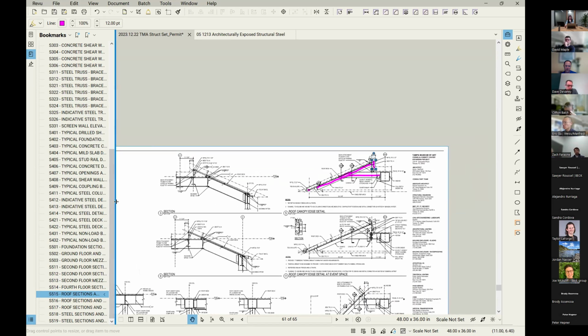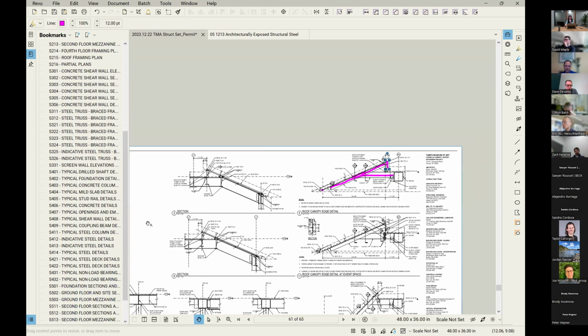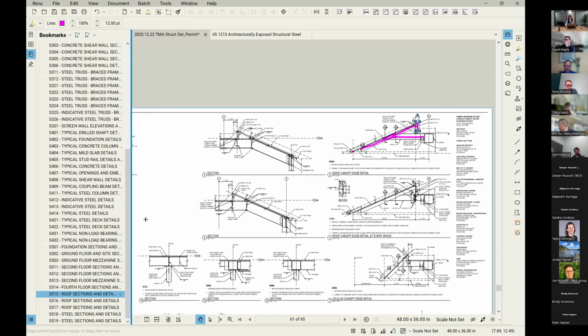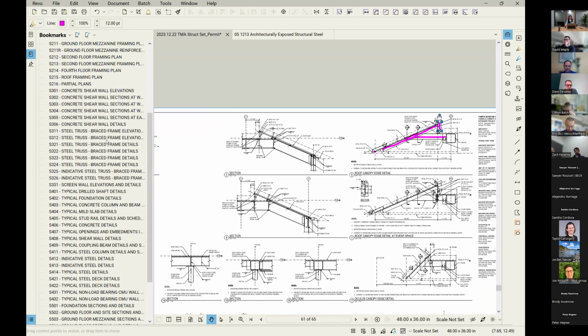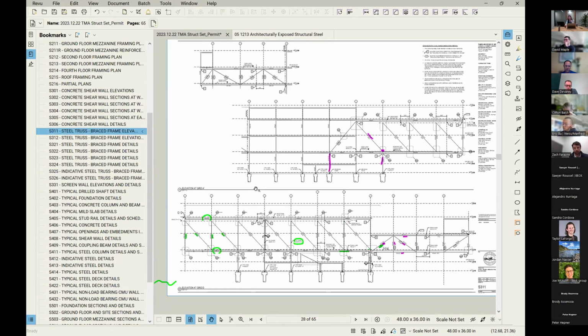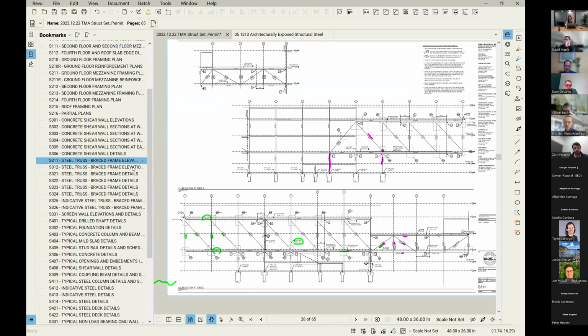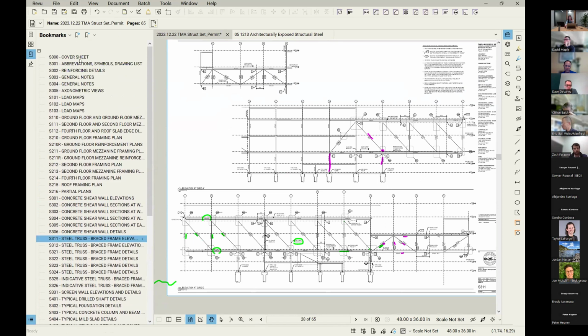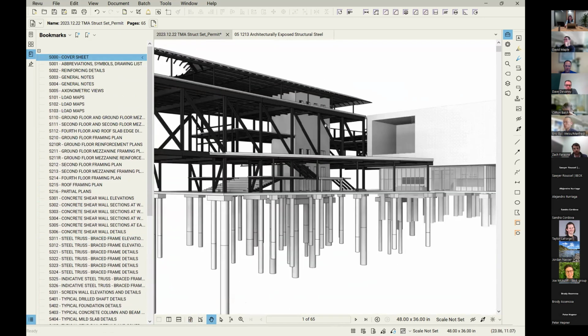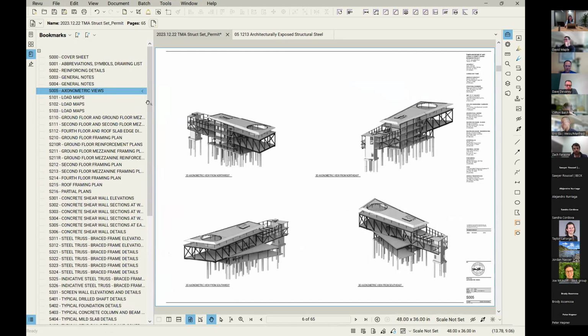I don't see a lot of value in going through all of our typical details. I think we're just going to look at some very specific details, and I want to start with the trusses. Going back to our truss elevations, before I do this, I did skip over one element of the lateral force resisting system. Let's go back to the 3D, to the axon views, it's a little easier to see.